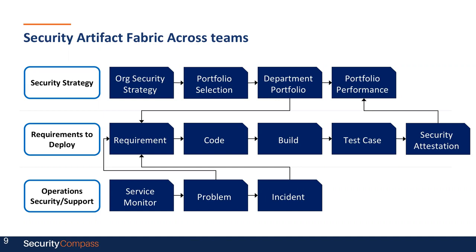The operations, security, and support streams are essentially monitoring the application and the infrastructure on an ongoing basis, along with customer requests, for example, feedback, and identifying any problems or questions. These then get pushed into the requirements and deploy stream as a requirement. Now, should a problem manifest itself as an incident, this then gets translated back in the form of a security requirement, and it gets deployed into the respective value stream.